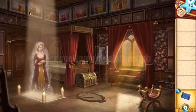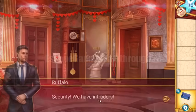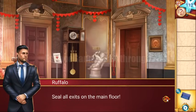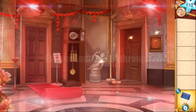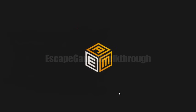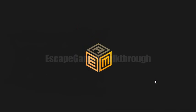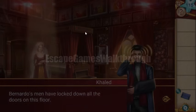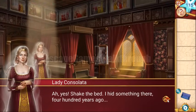Here's the alarm system all around here. So now our next task is to escape from this castle. And so we are continuing to play Adventure Escape Mystery Psychic Squad, the Italian Affair, and it's chapter 5. Let's begin. So its alarm system is activated, and now we are to escape from this castle.